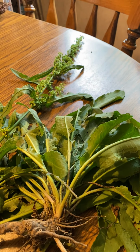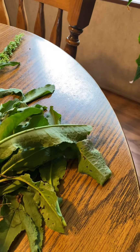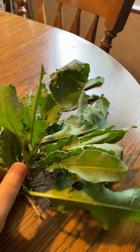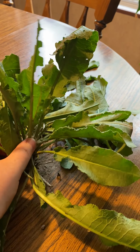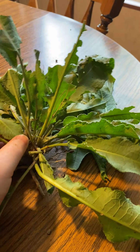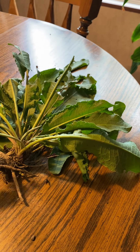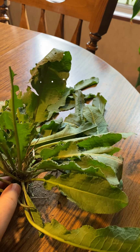So now let's talk about the plant. The leaves are edible. You don't have to, but if you want to eat them raw, it will be more pleasant to eat them when they're young like this, before it has put out a flower stalk. You can still eat them once the flower stalk has grown. It's just that they're going to be tougher and more bitter. And at that point, you would probably want to cook them. And they are still edible.